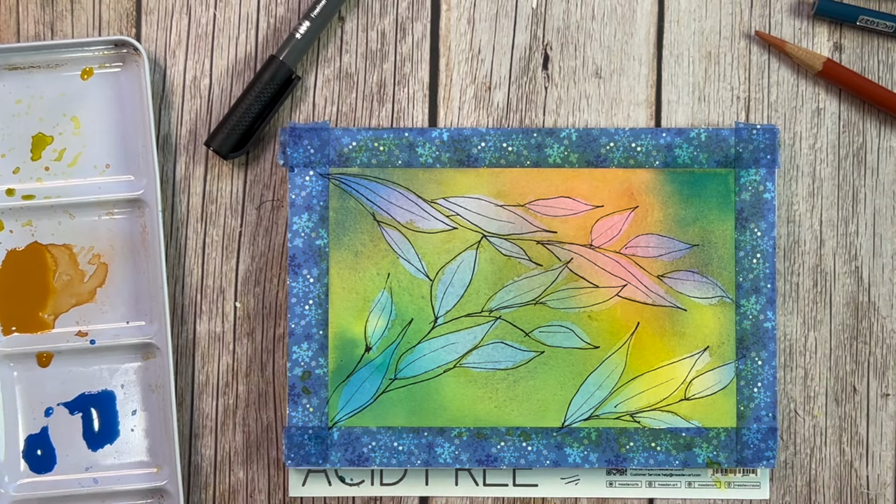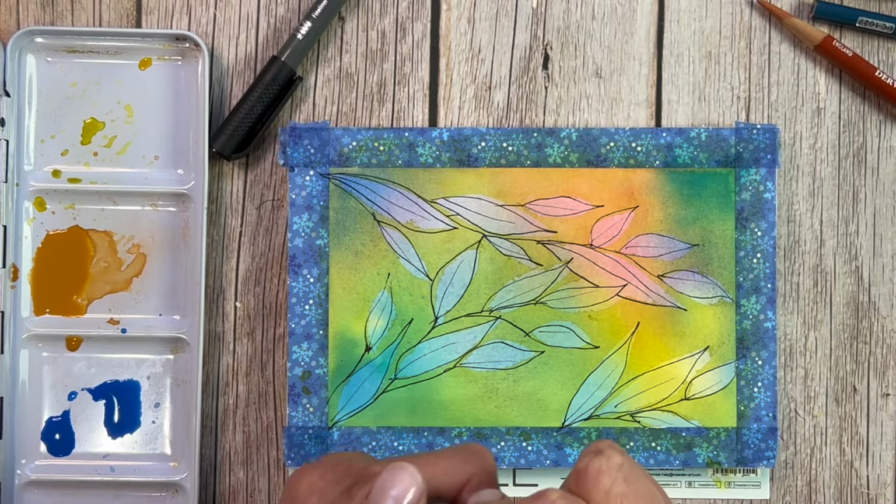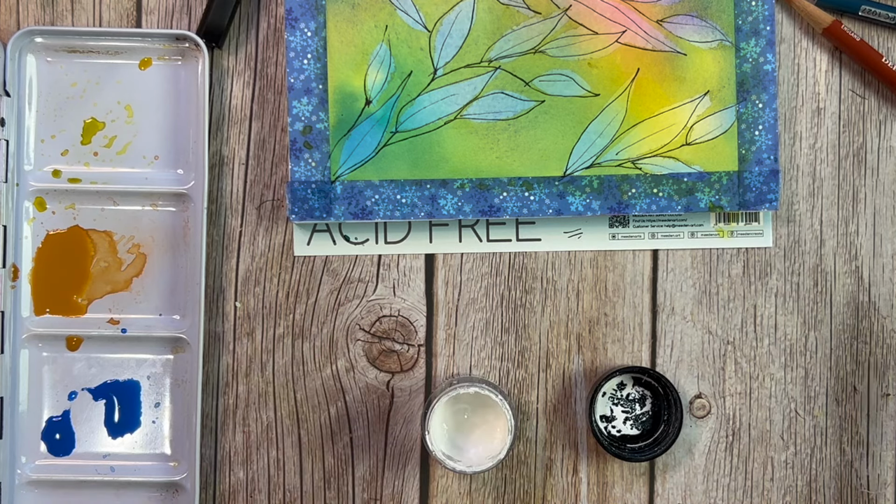Now I think we need some splatters. Here, we can use this. This is a bleed-proof white. This one's very interesting because it's so thick. Now I don't want to use this big brush though. Let me go to a smaller brush. This one's actually really good for splattering.